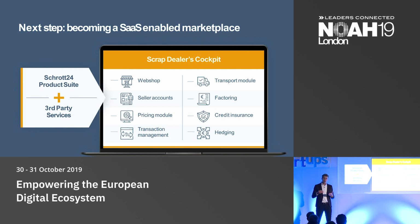But this is also an opportunity and a gateway, a distribution channel for third-party providers. They have a huge demand for financing solutions, for financial data. And this is something where we can be a distribution channel for these kinds of providers.